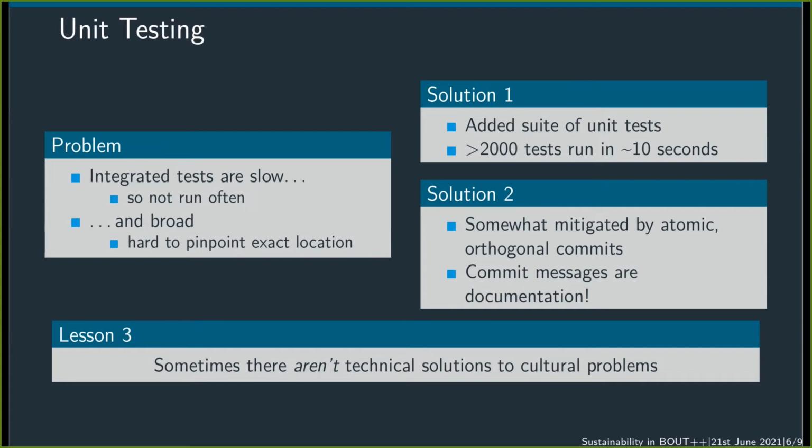As a different solution that is also important, I think, is having good version control discipline, where you make atomic commits that do one thing and they're orthogonal. They don't do multiple things. They just do one working thing. That have good commit messages. Commit messages are documentation. They're sometimes the only documentation that certain people will actually write. So it's important to do those well.